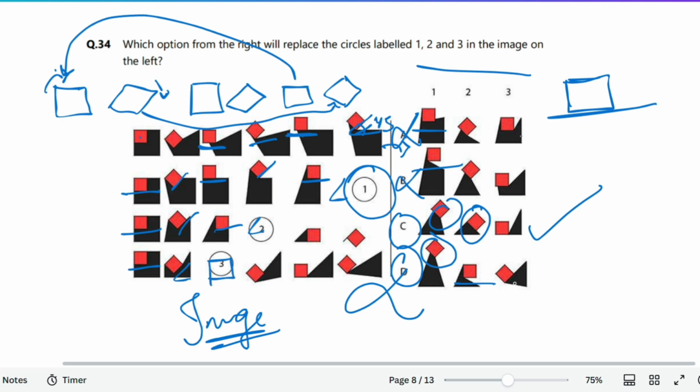Base 45. That means there is a base, and there is a base. That means there won't be a 45. There is a base. There is a base. But we don't have to do with this and this, so we'll consider option number C as the correct option. See, it's easy. You just have to understand the pattern in that.